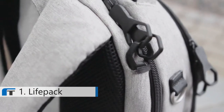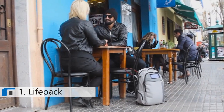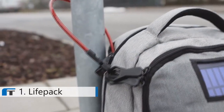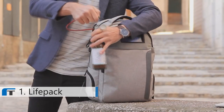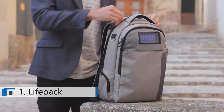LifePack has an integrated lock. This means you can lock the zipper shut when you're on the go. And what's really cool about this lock is that you can actually lock the bag to something when you're sitting still. Because of the unique design of the zippers, you can also lock the zipper shut while locking it to a fixed point. The bottom of the cable cannot be removed, and the exit point is reinforced, so it's super strong. Also, the end of the lock works as a bottle opener. Cheers, salud, santé, skål.